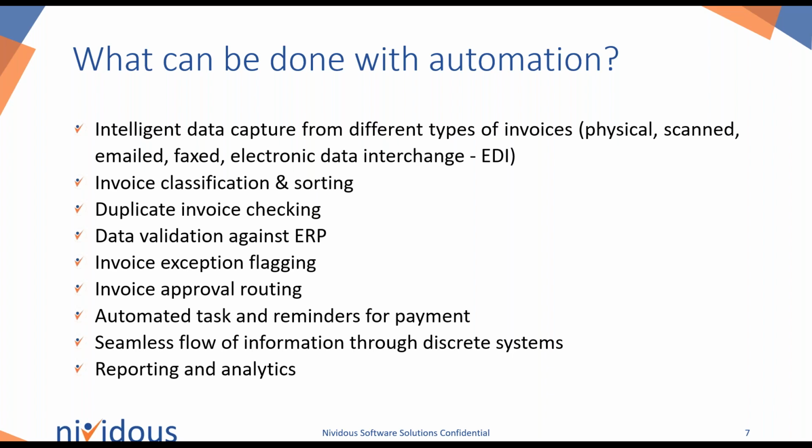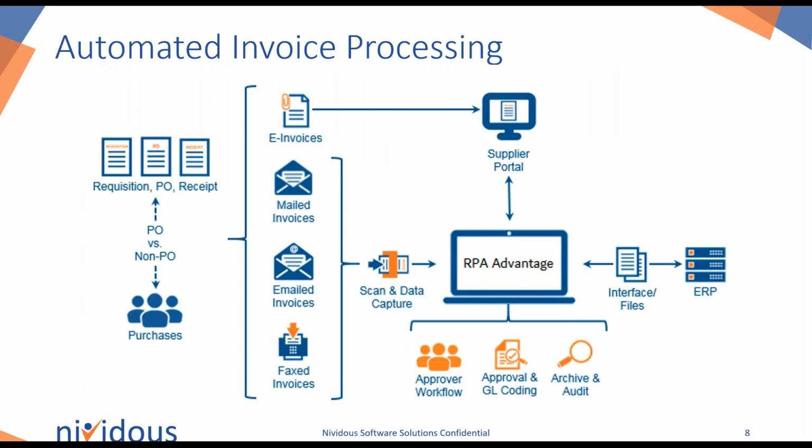And then the seamless flow of information through discrete systems and the reporting and analytics that we have already talked a lot about. So let's look a little bit more at what this can look like from a flow perspective.